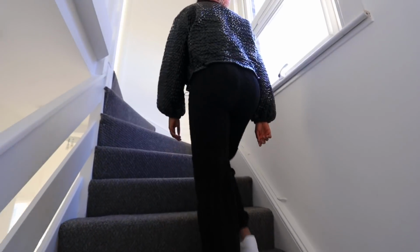And then we make our way up to the top floor. This is what we loved about this place. We couldn't believe how much space there was in here for the money that we were paying.